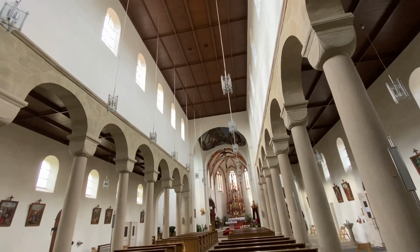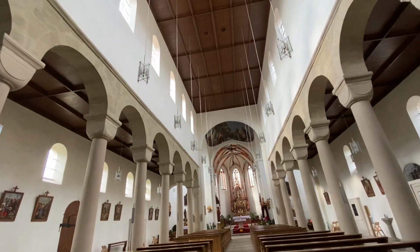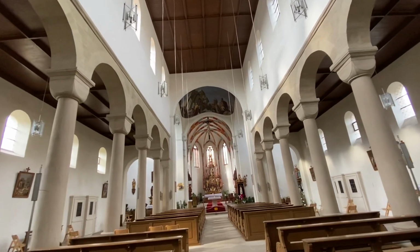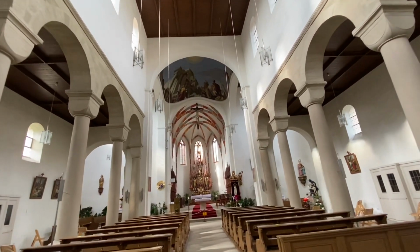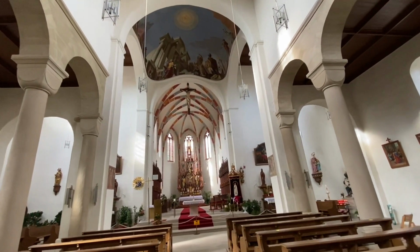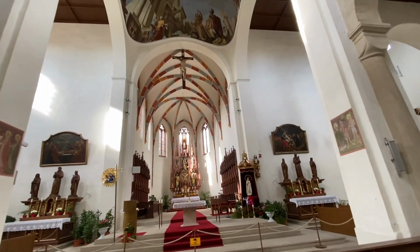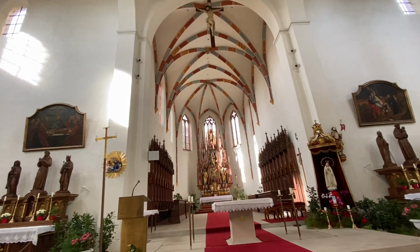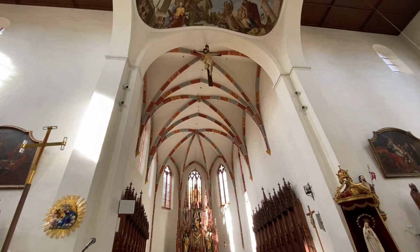This is a very lovely, sort of plain church. But the front, the choir area looks really pretty. So let's go up here and see this. We won't spend a lot of time in here because there's lots of other things to see in Bamberg. But I think if you're going to walk the whole way from Bamberg down to Santiago de Compostela, you can stop here.